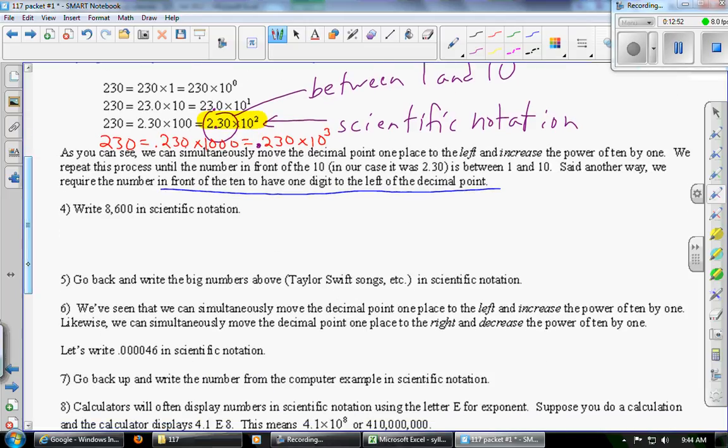Okay, so let's give this one a shot. Number 4, write 8600 in scientific notation. Currently, the decimal point is right there. I need to move that decimal point to the left. If I move it here, is that good? No. If we move it to between the 6 and the 0, is that good? If I move it between the 8 and the 6, is that good? Yes, that's where it goes. So I know right away it's going to be 8.6. I'll write the other zeros, although they don't matter. But it has to be 8.6.